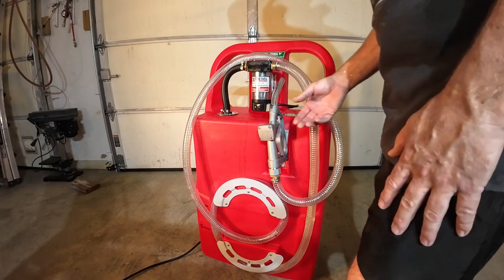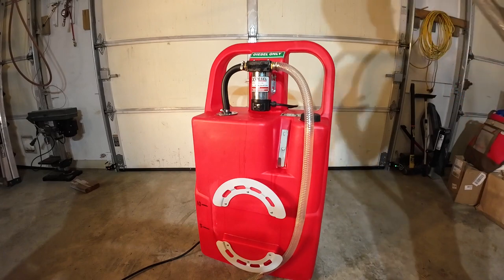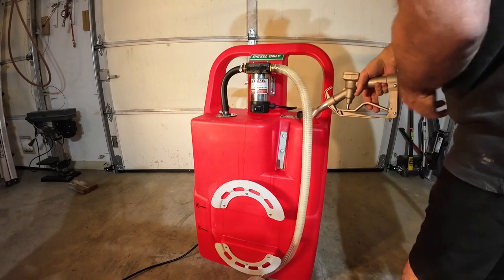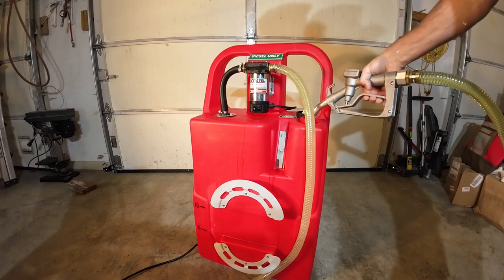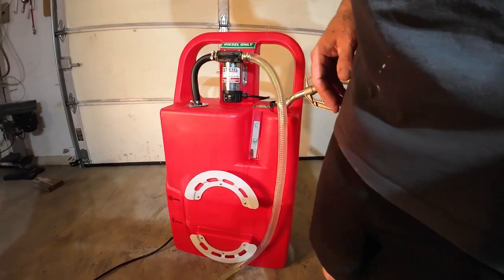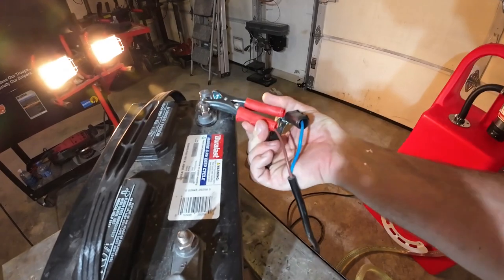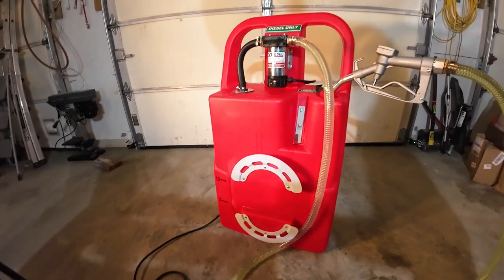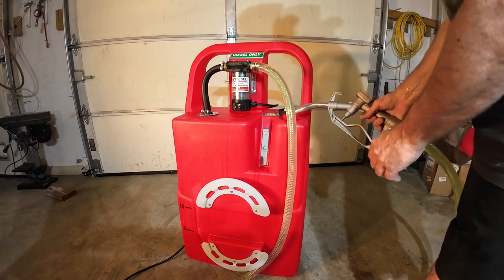Okay, well, if they're really right that you can run the pump backwards by reversing the polarity, let's just see. Prime the hose. Hose is definitely full. Now, let's just reverse these. That's unnatural. Okay. Let's see what happens.